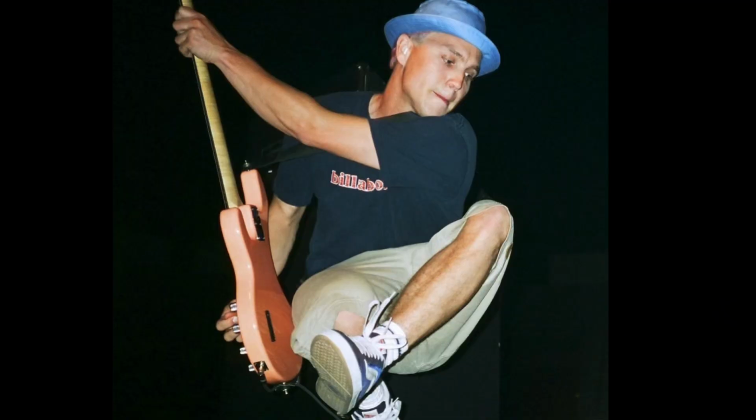My favorite picture he has ever taken is Mark hopping with Peachy with the hat on. That's my favorite picture that Davey took, and it's fucking crazy that the bass guitar Mark's playing right there is sitting right behind you. Again, it doesn't make any sense.